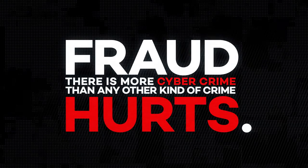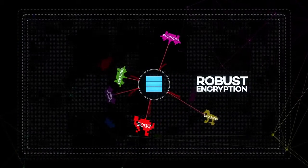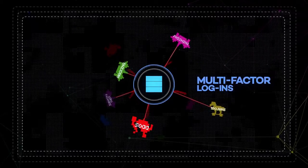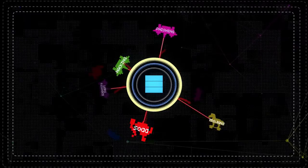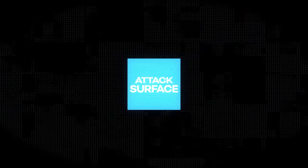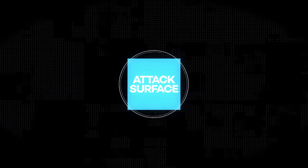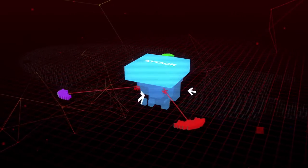Fraud hurts, and fighting it is hard. You need robust encryption, multi-factor logins, and biometric authentication. But as services and interactions get more complex and user devices become more diverse, the attack surface is getting bigger. The problem goes deep beyond the surface.